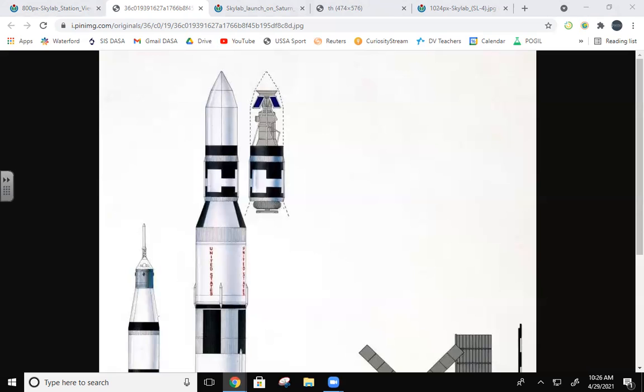So can you recreate that in Kerbal? Yeah, you could recreate it in Kerbal. Oh yeah. I've made a Saturn V look like in Kerbal. Yeah, it works pretty well.